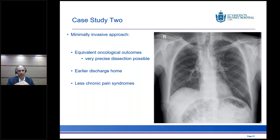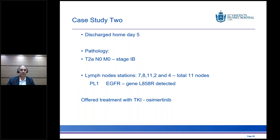When we do VATS, we don't open or spread the ribs. We just cut through the muscle and put that little plastic retractor in, and it doesn't really impact on the ribs itself. We don't spread it. The robot's even better in that we put a port in, but the robot automatically works out where the fulcrum is. So you align it in such a way that there's no radial force on the ribs, and the robot just moves with the fulcrum position exactly at the intercostal space, which is very good and decreases chronic pain post-surgically. All right, so our gentleman, he went home day 5.